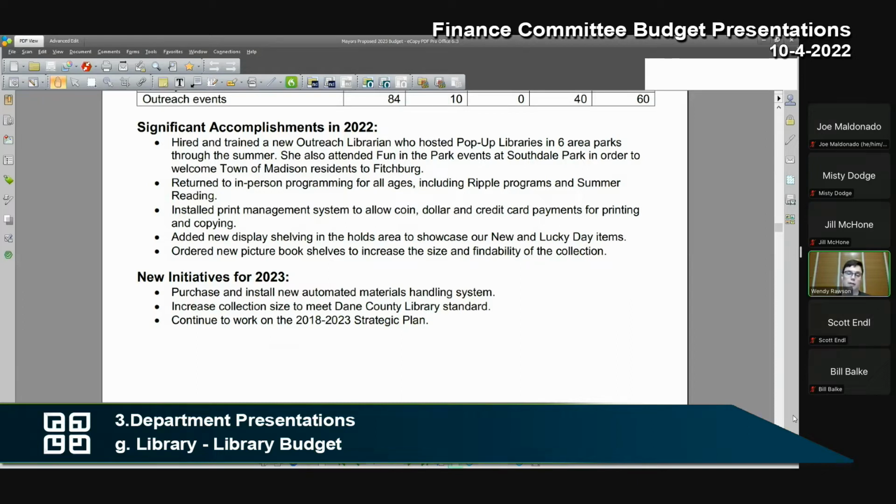We are also going into the last year of our strategic plan. So we've got a number of different work groups looking at different things that we can do in this last year.